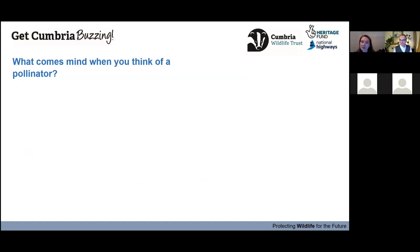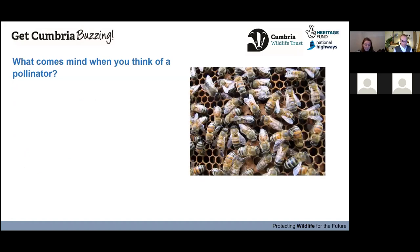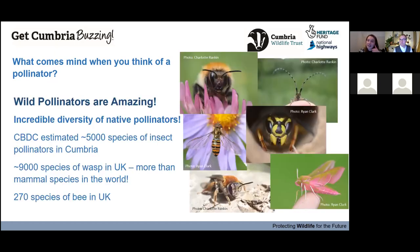So what comes to mind when you think of a pollinator? Well, for a lot of people, it is honeybees. And well, honeybees are almost entirely domesticated in the UK. Virtually every honeybee that you see out and about lives in a managed hive that's managed by a beekeeper. And there are actually an incredible number of insects that can pollinate.